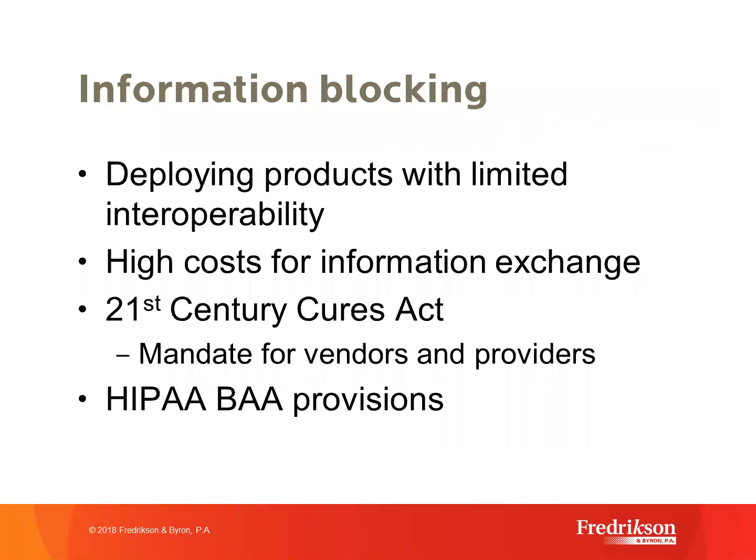And our next problem is information blocking. This can happen when a vendor might deploy some products with limited interoperability on purpose, or tries to charge you an inordinate amount for exchanging information. Some of that was tried to be fixed with the 21st Century Cures Act that mandated for both vendors and providers that they make sure their information can be shared between providers for treatment purposes, demanded interoperability. HIPAA business associate agreement provisions also in general require compliance with HIPAA, which includes being able to provide patient access. So there are efforts to deal with information blocking, but it can be more subtle than just somebody cutting you off from access, and so it can occasionally require some negotiation in that area.